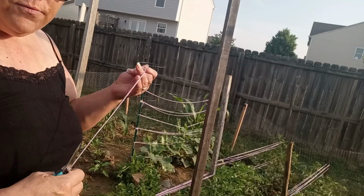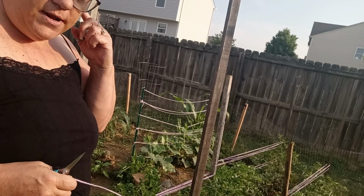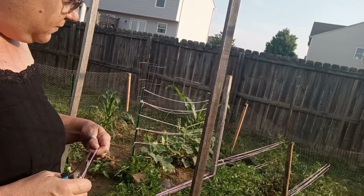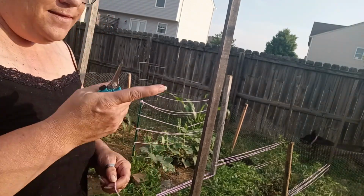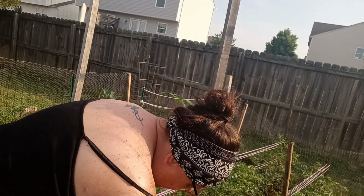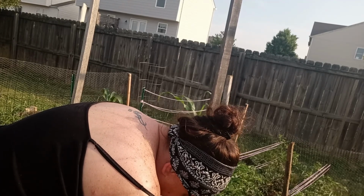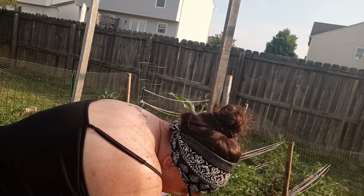All right, so I just went ahead and got my yarn. You can use twine for this too. They do have a garden twine for this. But what I'm going to do is just start right here. The dogs are playing, so you're going to hear them playing around up there. We're just going to bring this on up about 10 to 12 inches.